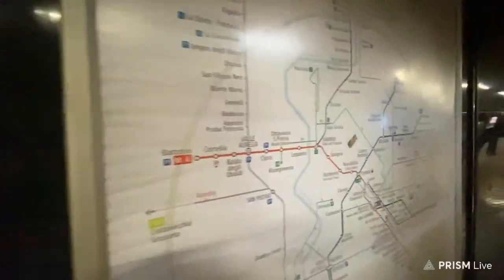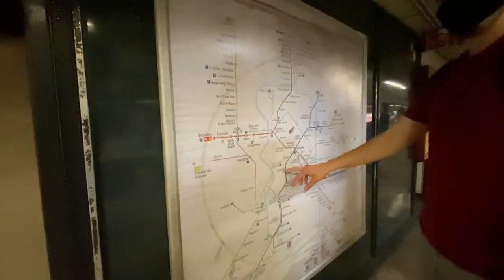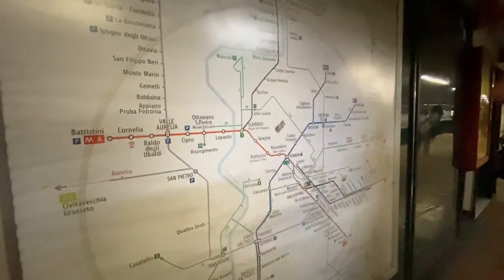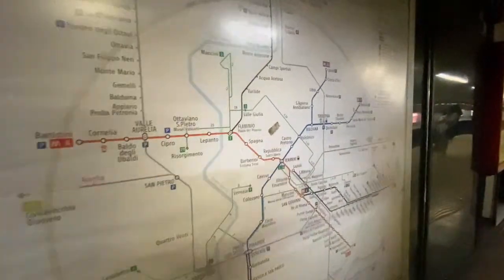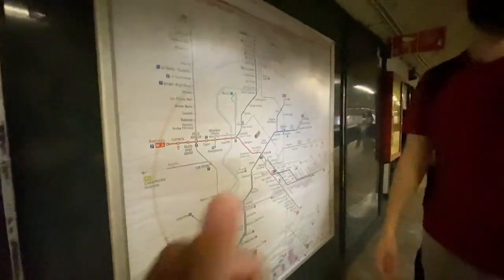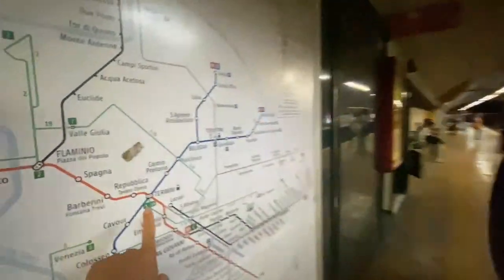So, Termini. Yeah. We're here. I have to go to Cavour and then Termini. You can take both, the one to Jonia or Rebibbia. You can take both metros that are coming. Now we need to go to Termini, change to A. Either one is okay, good. Thank you. So here, Termini is a terminal station, a grand one, it's like Times Square.